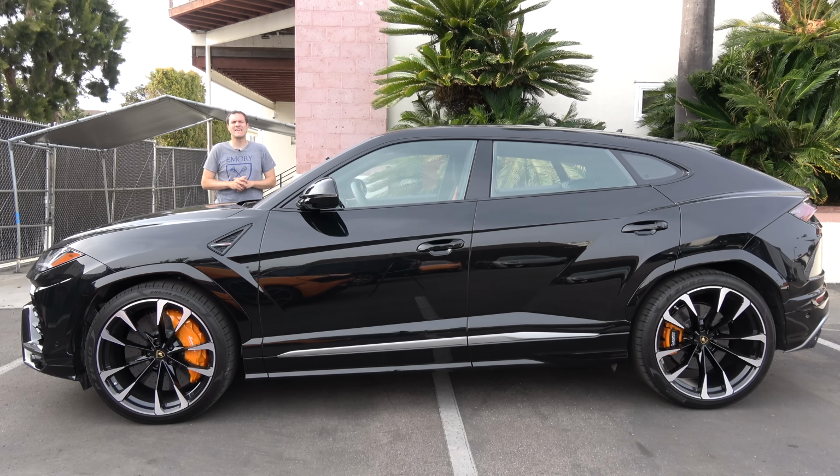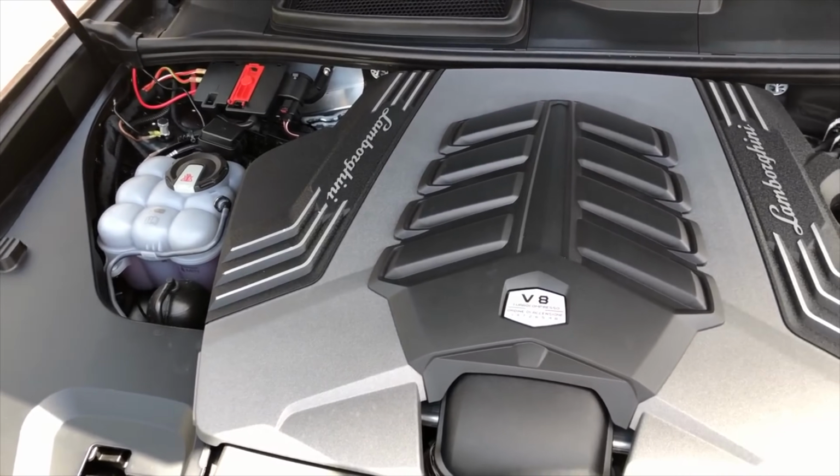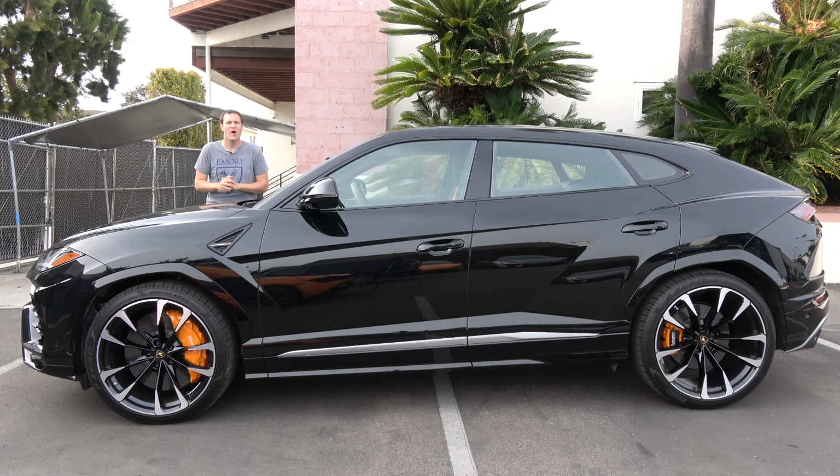This is the Lamborghini Urus, and it is the new Lambo SUV. And the numbers are amazing. 640 horsepower, 627 pound-feet of torque, 0 to 60 in 3.6 seconds, at a starting price of around $200,000. And today, I'm going to drive it.